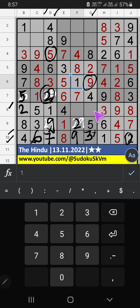8th row, two numbers are remaining, 7 and 6. Column F, we have 7. So 7 can't come in this, so 7 is confirmed here, then 6 is here. Column G, two numbers are remaining, 1 and 6. Second row, we have 1. So 1 can't come in this cell, 1 is confirmed here, then 6 is here.